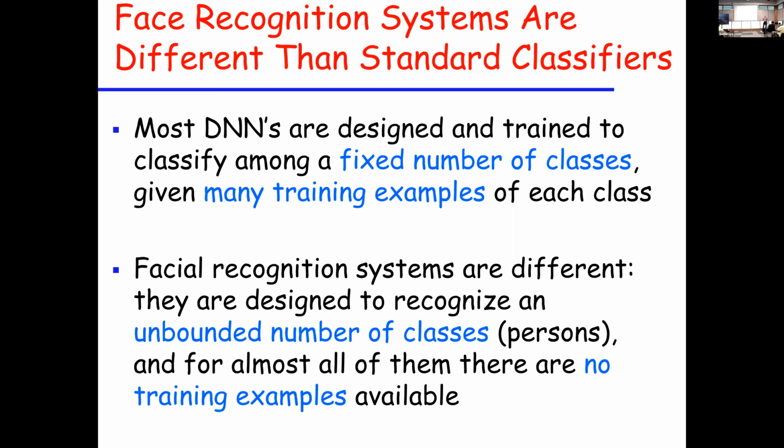Most deep neural networks are designed to distinguish between some fixed number of classes. In CIFAR-10, for example, there are 10 classes of airplanes, boats, vehicles, cars, etc. I teach the network to decide if my image is class 1, class 2, up to class 10. When you design a facial recognition system, there isn't a fixed and small number of classes. There are billions of people that the system might be presented with, and for most of them there isn't a single training example available. It's not that I'm training the network to recognize the faces of all the 30 people who are in this room. It should work for everyone in the world.